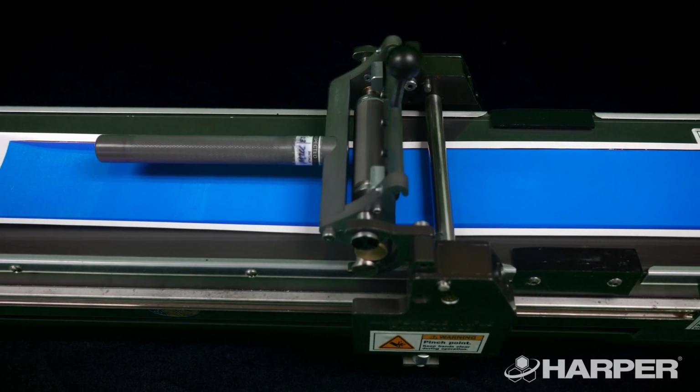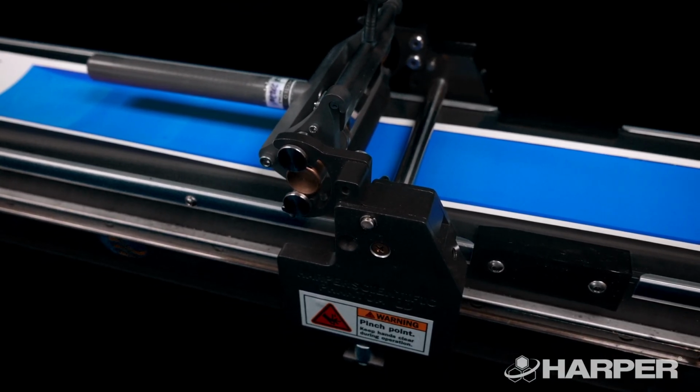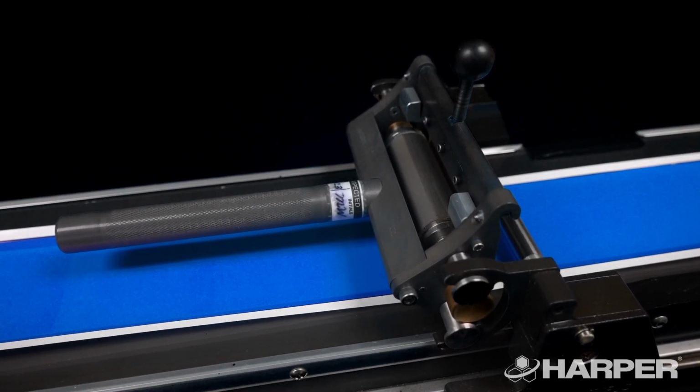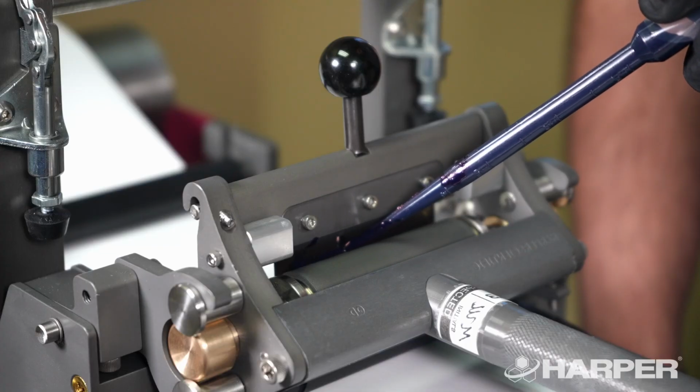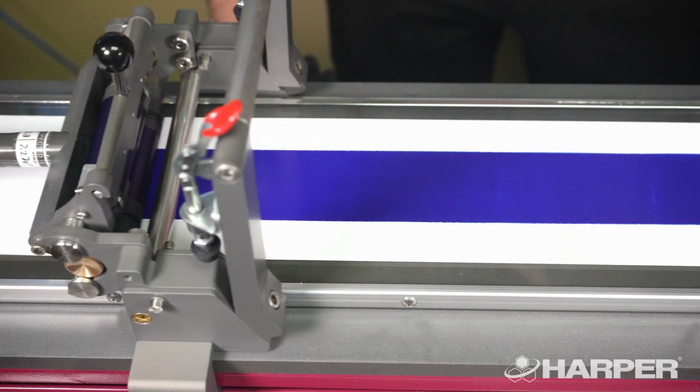The unique design characteristics of the QD Proofer allow for safe, consistent, and repeatable color drawdowns regardless of operator experience, with anilox rollers directly correlated to your press inventory. Safe, easy-to-use, repeatable performance assures maximum efficiency throughout your operation.